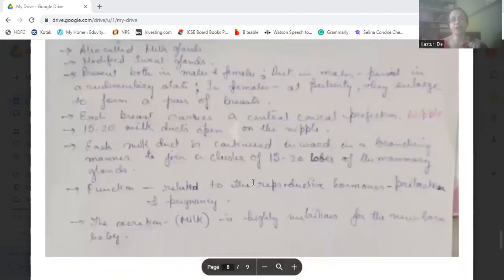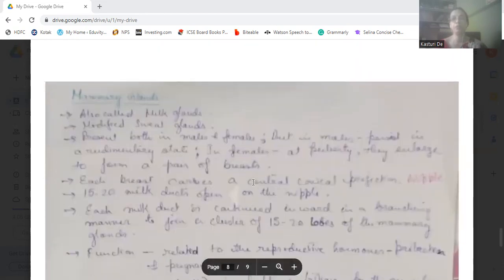Now we come to mammary glands. They're also known as milk glands. Okay, they are modified sweat glands which are present both in males and females, but in males they persist in rudimentary form, whereas in females at puberty, they mature and enlarge to form a pair of breasts. Okay. And each breast carries a central conical projection, which is known as the nipple. And on the nipple, 15 to 20 milk ducts open.